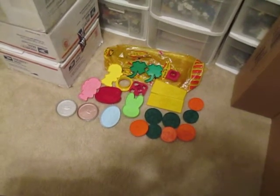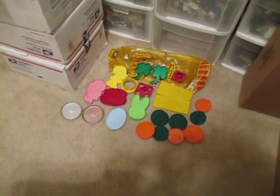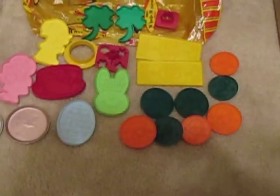All the things that you're going to see now are all things that we're going to be listing on eBay. We had a pretty good score today, so we'll be sharing all this with you right now. We're going to start out with these cookie cutters.